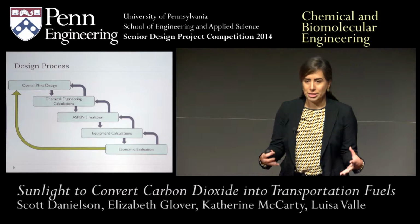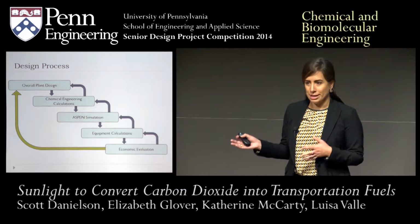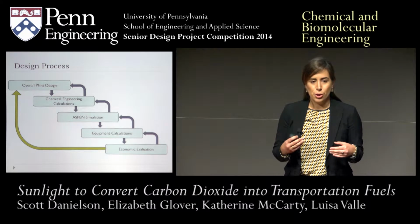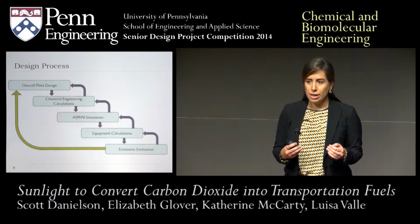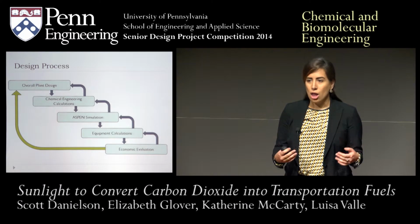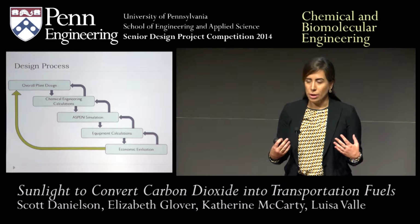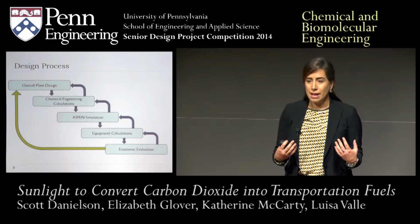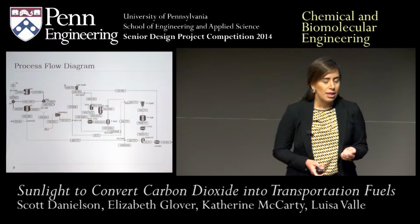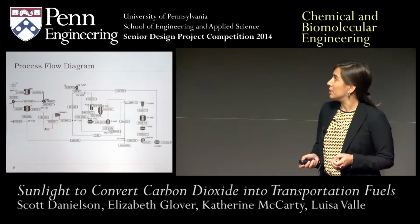This is the overall design process. We started with the overall plant design that I showed before, and we used some basic calculations to plug in the known values into Aspen. We iterated that until we maximized the production of our final product. After the Aspen simulation was done, we then calculated the equipment sizing. Then we evaluated the economic feasibility of our overall plant. This is what an Aspen flow diagram looks like.